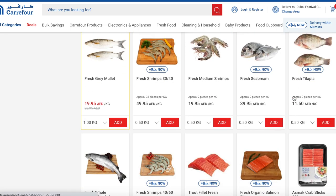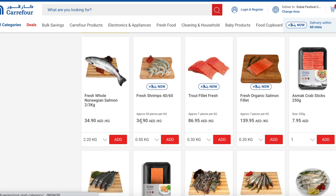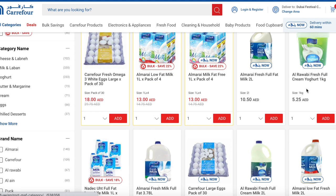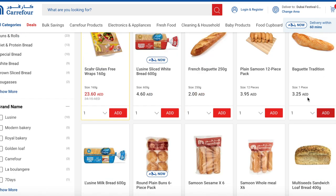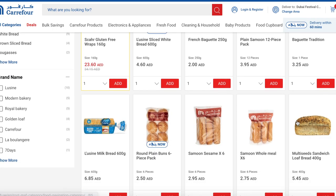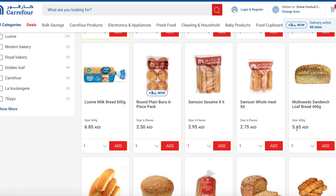Calamari, shrimps, 49 dirhams per kg. Here they have for 34 as well. 30 large eggs, 18 dirhams per pack. Full fat milk, 2 liters, 10 dirhams. Fresh yogurt, 1 kg for 5 dirhams. Carrefour makes their own fresh bread. So for instance, French baguette, 2 dirhams. Another traditional baguette, 3 dirhams. Multi-seed sandwich bread, 5 dirhams.